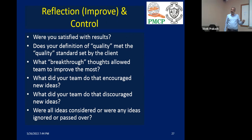whether those change programs have worked in your favor or not. Were there any breakthrough ideas which have helped you or which can help you in future as well? And how were new ideas encouraged, what did the team do, whether employee participation was there or not. So all this, you can do as a reflection.